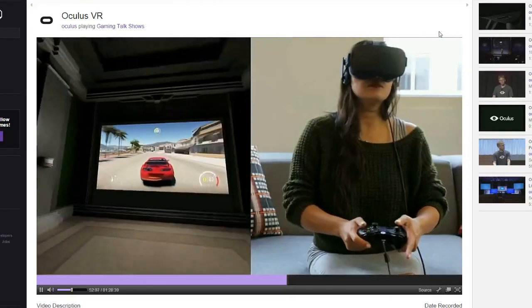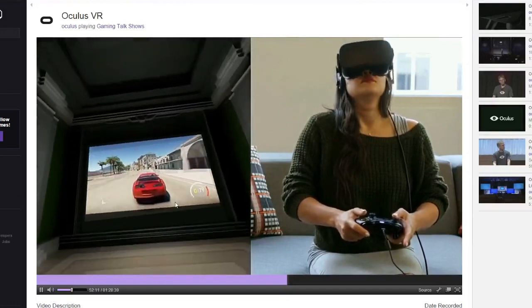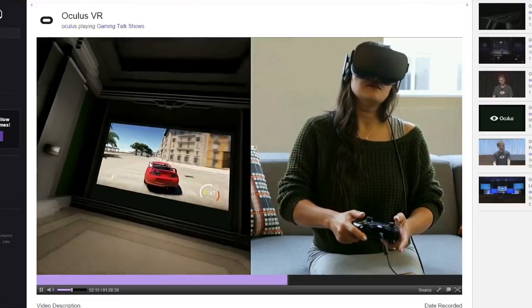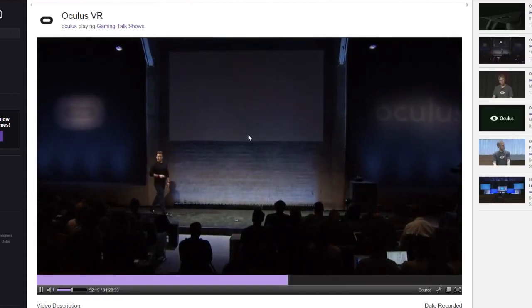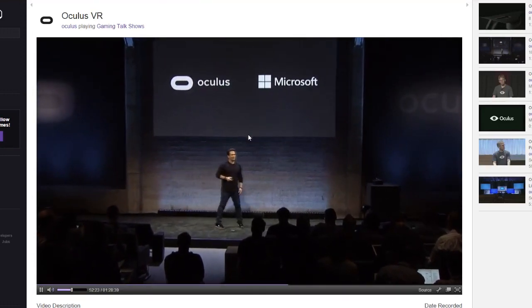Here's the footage I was just mentioning. In this case, the person has a virtualized room that they can experience. As the experience is going on here in the display, they can play around with the game using the Xbox controller, and still be able to enjoy the experience, even though it's not designed for virtual reality.